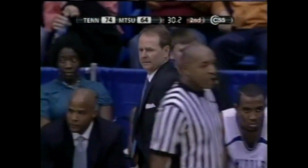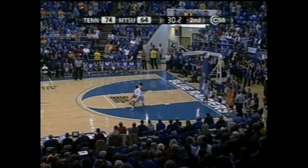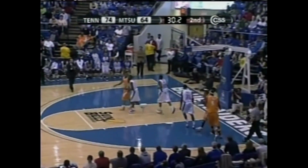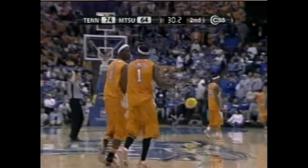Well, they'll learn a lot from this game. Both teams will, actually. No question. I think Middle Tennessee is going to spend some time practicing free throws over the next couple of days. Tennessee has to call a timeout with 3.2 left. And the lead is 10, of course, by Tennessee.